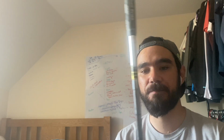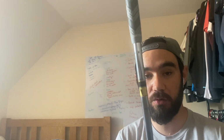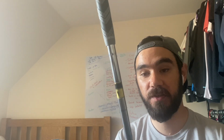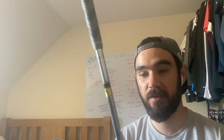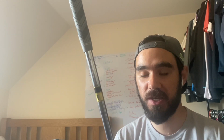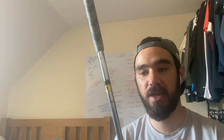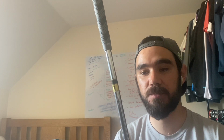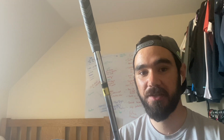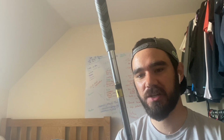Let's talk about the shafts then. So these are Dynamic Gold S300s, which are quite notoriously low launch and low spinny. The Mizuno DNA fitted me for these when I purchased them 2 years ago. Because of a change in technique, there could potentially be a small gain if I change these shafts again. But the gain which me and Rob found when Rob fitted me not too long ago was marginal enough to tempt me, but not quite soon. So maybe in the next couple of years these bad boys will get changed.